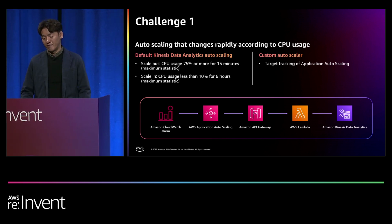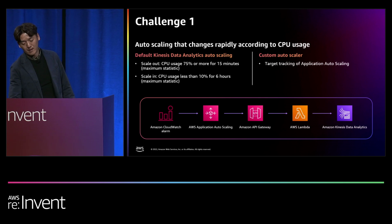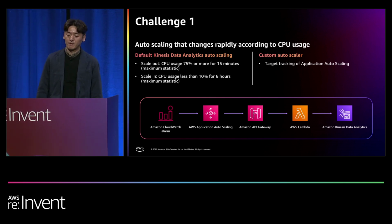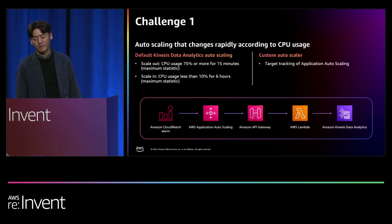As you can see, Amazon CloudWatch tracks CPU usage, and AWS Lambda changes the application parallelism value when the CPU usage meets the scale-in or out condition. We are using Terraform to manage these components and scaling policy.